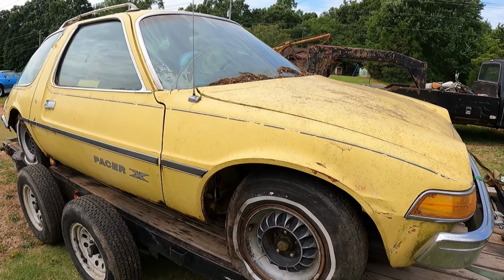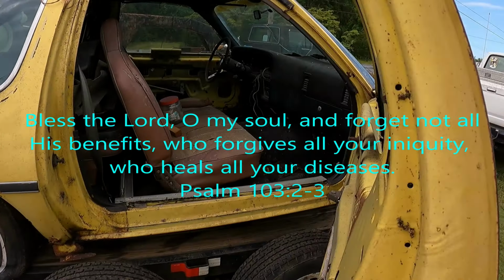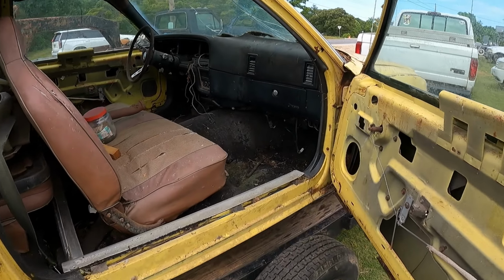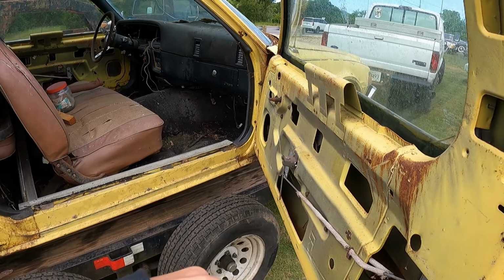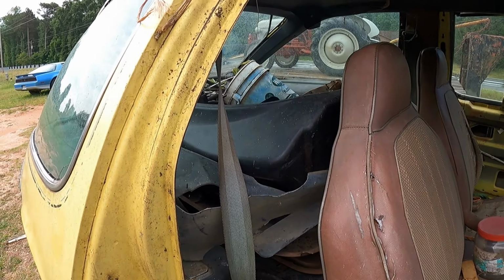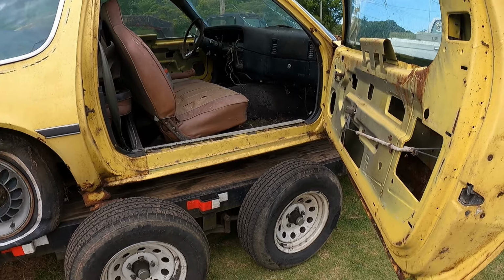Now that this thing is out of the weeds, let's take a closer look at it. The longest door ever. Apparently they made this door two or three inches longer than the driver's side door to allow access for the passengers to get in the back. I mean, just look at this thing. Look at how long it is. Just keeps going.